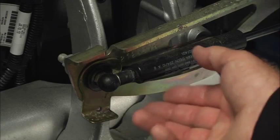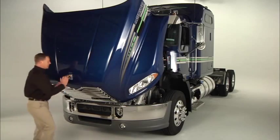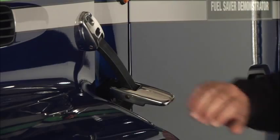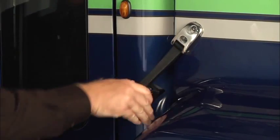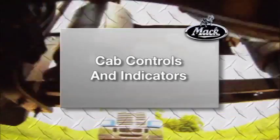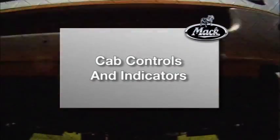Let's close the hood and check out the cab. Release the safety latch before closing the hood, and be sure to close the latches after the hood is down. Mack cabs incorporate exceptional room, comfort, and ergonomics with the highest standards of fit and finish.